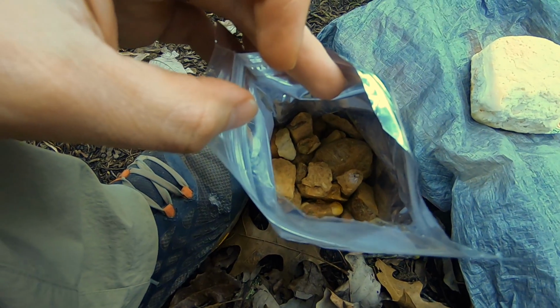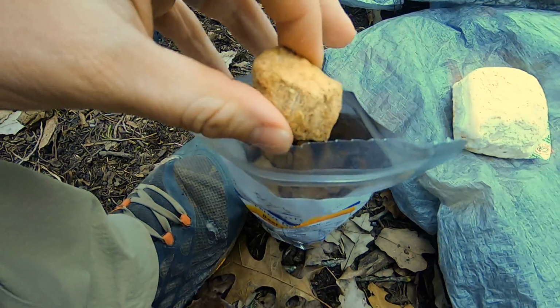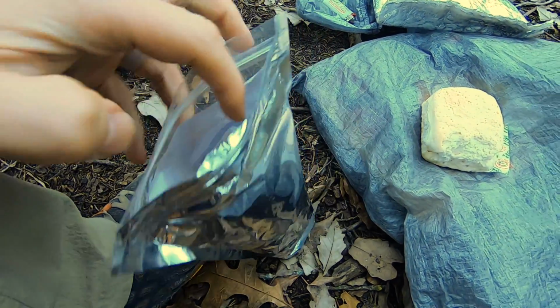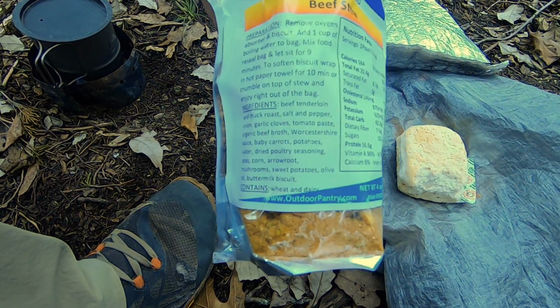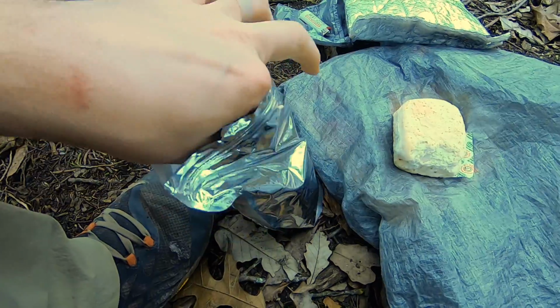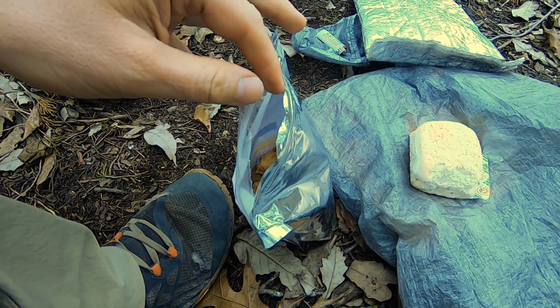Now when you look down in there, you can see those huge chunks of beef. And look at this. That is a chunk of beef. It's either one of two, beef tenderloin or roast chuck. So if that's a piece of tenderloin, that is a pretty beefy chunk.